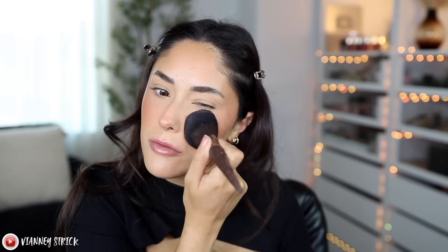All right, you know some of those powder formulas that kind of look shimmery, but they're not that shimmery. They're just a little luminous. It's actually really pretty, and it is adding some life back into my skin. These are medium pigmentation, so they're really nice. You can definitely build them or go light-handed with them.